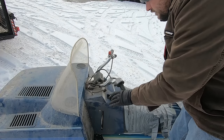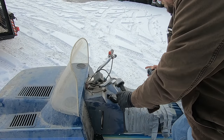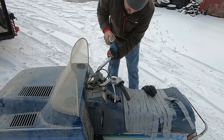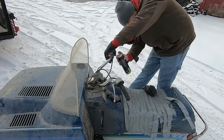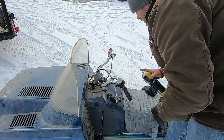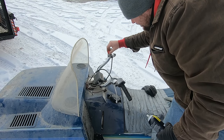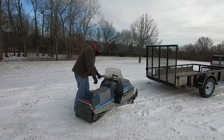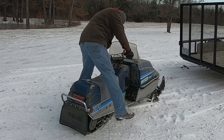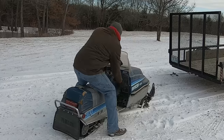I noticed earlier that the throttle and brake cables were kind of stiff. So I'm just gonna try to get some lube down in there. It ain't much, it's just from sitting. Yeah, that helped tremendously already. Okay, looks like it's time to roll. Just gonna send it. Key on, I think that's the choke. Not really sure, to be honest.